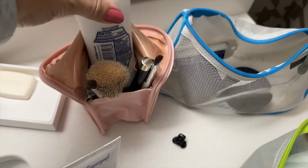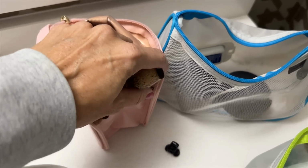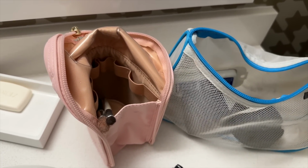I love this travel case for makeup brushes because it stands up on its own. I can pack my makeup brushes and a deodorant stick in there as well, which is dry. I get asked that a lot. Gel or spray deodorant counts as liquids. It is an organizer for your brushes, but I just throw them all in. And it also folds down when you're ready to use those brushes. And it can squish and smush just a little bit.